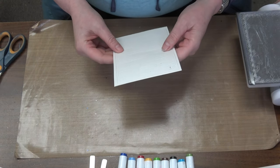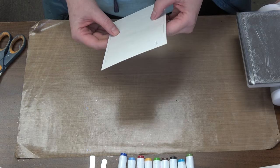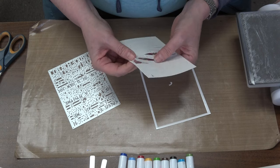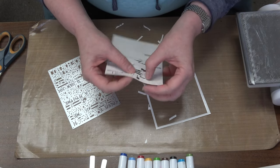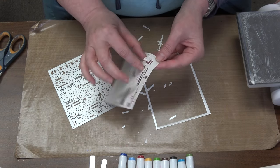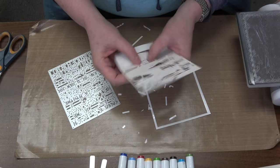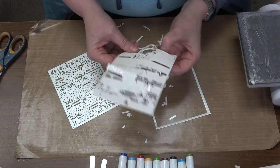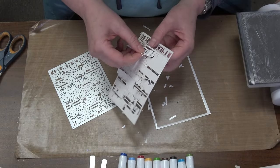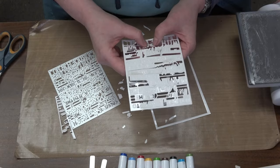Let's see what I got. I think that looks good. So this is what we're looking for. Now this die has got a few little pieces in it that take a minute to pop out. I didn't pre-cut these, because that's kind of not showing you what you need to see. So there are some big pieces that need to come out.